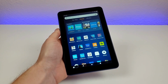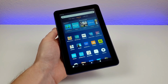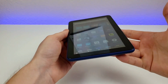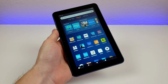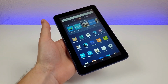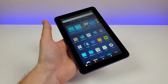So this tablet has indeed been updated for 2022. However, it's really more of an evolution from the previous generation rather than a major redesign. Now overall, I do think that's a really good thing because this general design and form factor has worked really well over the last year, or decade for that matter. It is pretty amazing to think that it's been more than 10 years since the original Fire tablet was launched, but Amazon has definitely created a lane for themselves with this line of tablets, as they really have taken over the lower end of the tablet market.